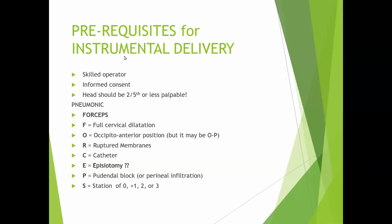There's a mnemonic, and interestingly, the mnemonic is FORCEPS. It's a bit archaic, but most of the things are still what we use. So the F stands for full dilatation. Full dilatation is usually for forceps delivery, but the literature says that sometimes in vacuum delivery, you can have up to about 8 cm. If it's an emergency, you can actually attempt it, and there have been some successes shown.